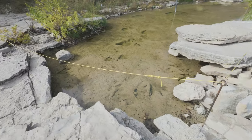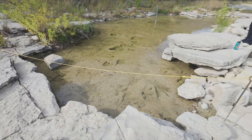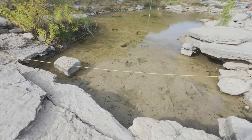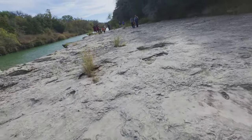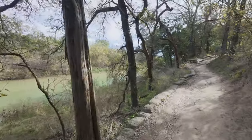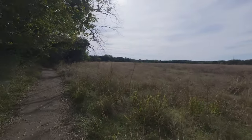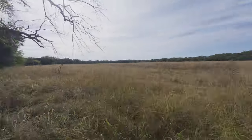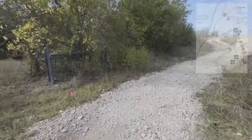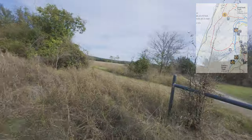There we go. See those tracks? Don't go in there. It's pretty. Cedar Break outer loop, following up here. I think that area is closed. Oh, it is. Going uphill.